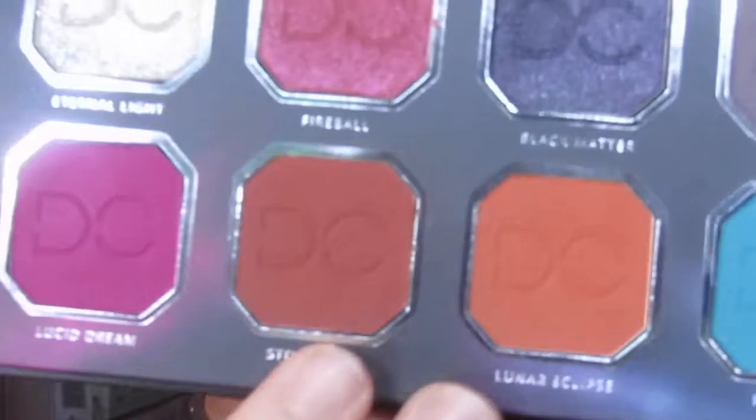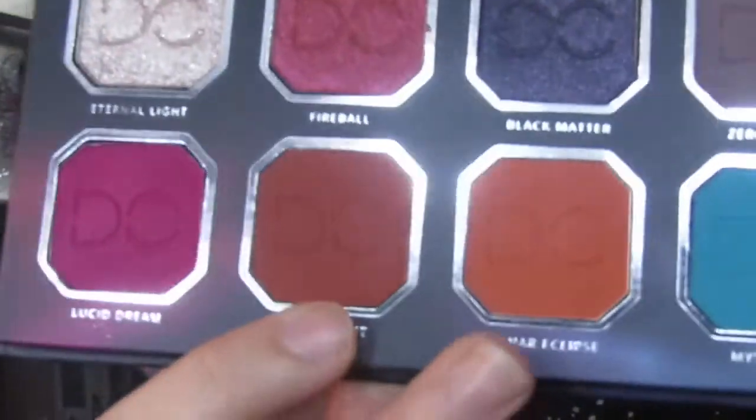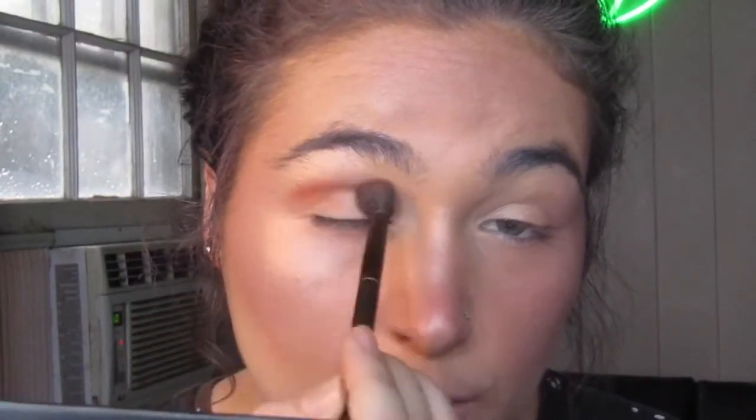For the first colors that I am going to be pulling from this palette, I'm going to mix this shade right here and this shade, and they are Storm Dust and Lunar Eclipse. I'm just going to take that on a fluffy brush, dipping back and forth into each. There is a little bit of fallout on the palette. I don't mind that, but just to give you a forewarning. I'm going to put that as my transition shade up on the crease.